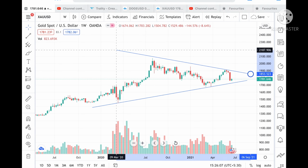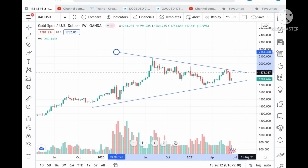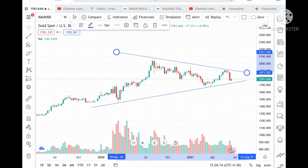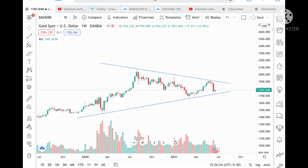Because we have seen a pattern forming. What pattern is forming? A narrow pattern is forming. Once the narrow pattern breaks upside or downside, then there can be a sharp rise or fall in the price of gold. So what you have to understand here, and then trade accordingly.